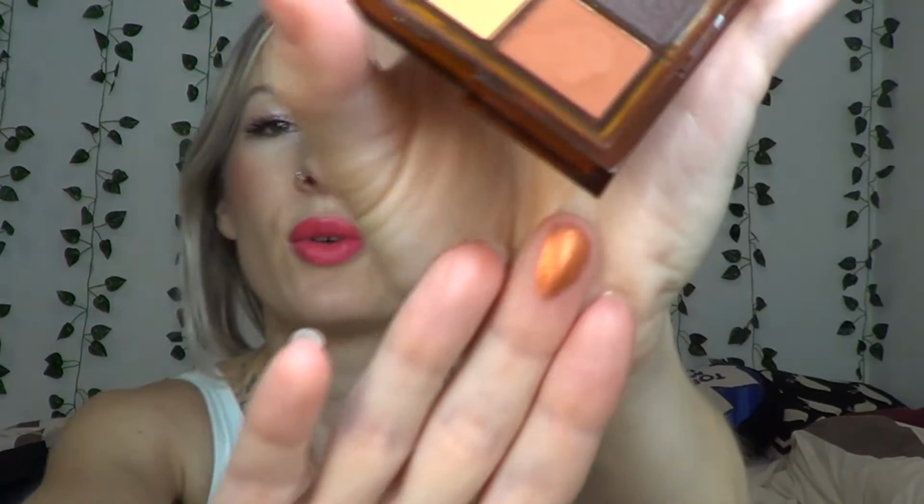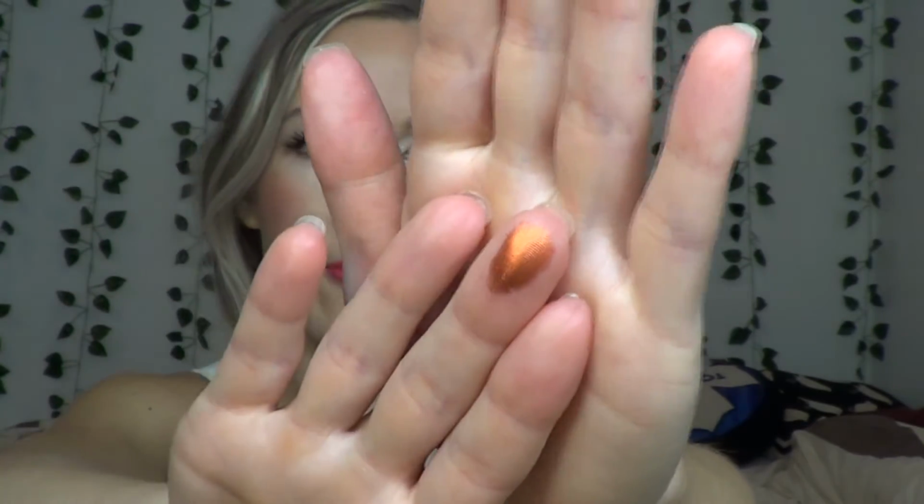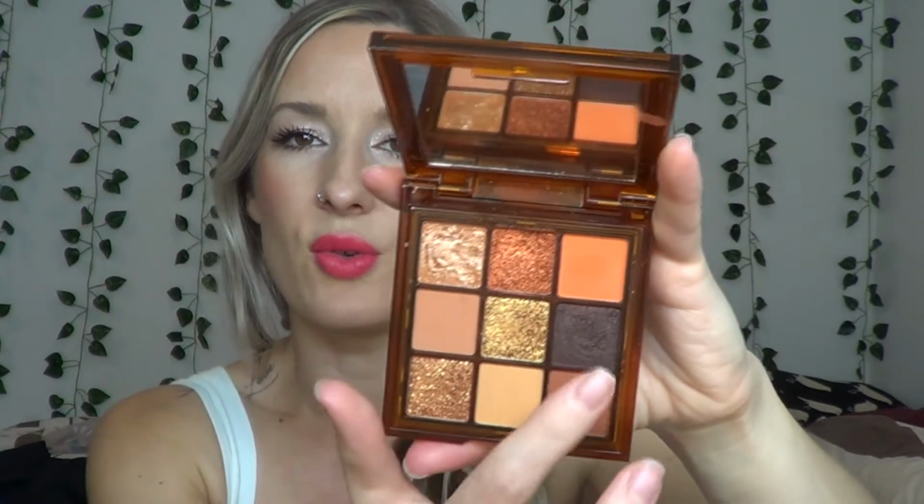Let me just swatch it for you. I don't know if the camera's going to do it justice, but in real life, it's this most beautiful, fiery copper shade. That's the best way I can describe it. I don't have anything else quite this color within my eyeshadow palettes. And yeah, I've used this color.